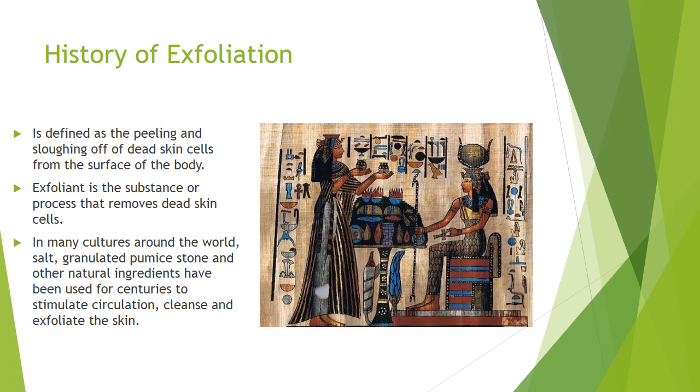Credit is given to the ancient Egyptians for their practice of exfoliation. In the Middle Ages, wine was used as a chemical exfoliant, with tartaric acid as the active agent. In Asia, the practice of exfoliation started hundreds of years ago. And the word exfoliate comes from the Latin word exfoliare, which means to strip off leaves. In many cultures around the world, salt, granulated pumice stone, and other natural ingredients have been used for centuries to stimulate circulation, cleanse, and exfoliate the skin.